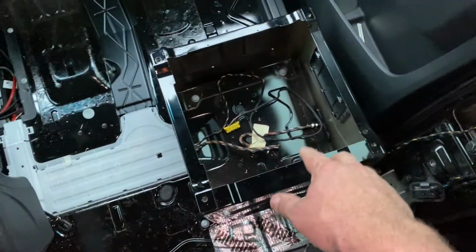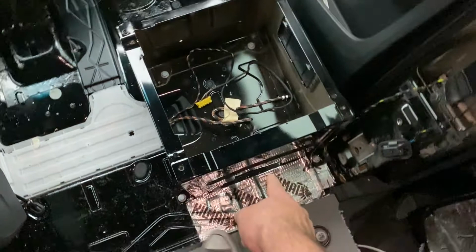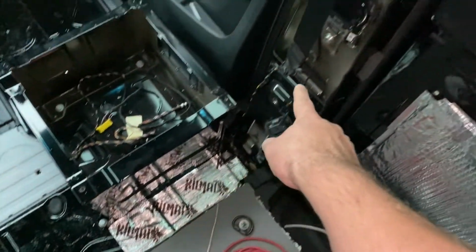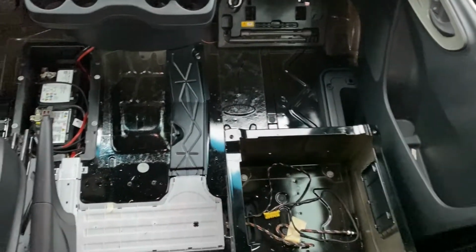So this box is basically going to be empty, so we're going to use that for our DC to DC charger, and then the cable is going to come out right there, going to run through the B-pillar all the way to the back of the van. So that's basically the plan. That's basically what we're going for here.